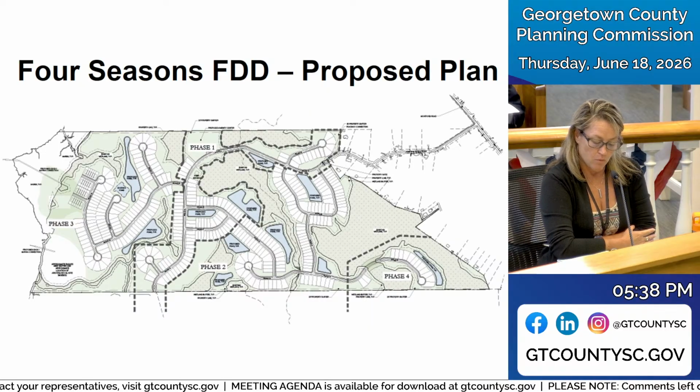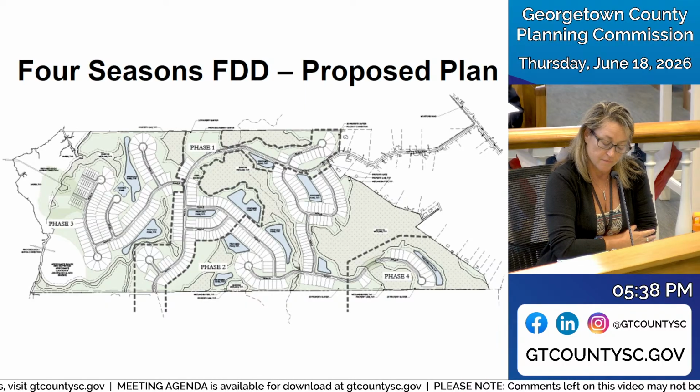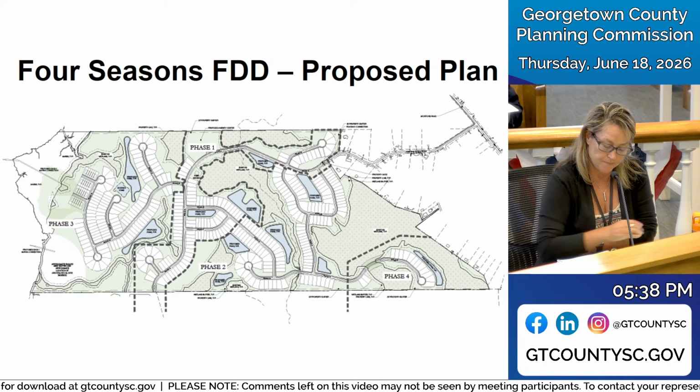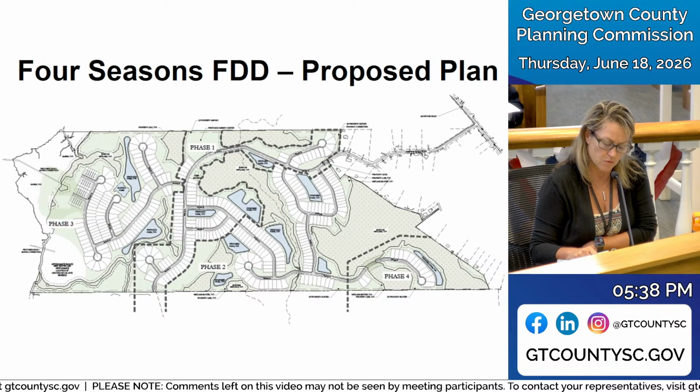Access to the site will be provided from Johnny's River Road, which is a state-maintained road. There will be internal road systems built to service the residents. The proposed rights-of-way are a minimum of 50 feet wide and are to be constructed to SCDOT and county standards. The rights-of-way will remain private and the community will be gated. All streets shall incorporate sidewalks on both sides of the roadway.